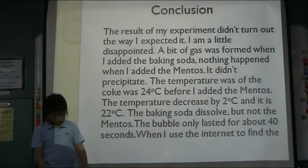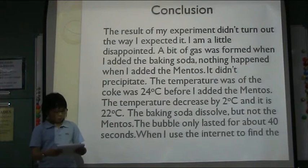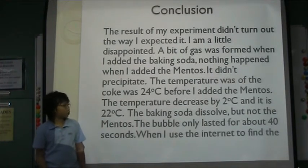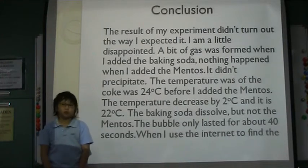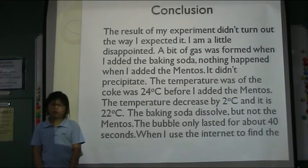The conclusion: only gas formed when I added baking soda. Nothing happened when I added Mentos. When I added baking soda and Mentos, it didn't precipitate. The temperature of the Coke was 24 degrees Celsius before I added the Mentos and the baking soda. It decreased by 2 degrees Celsius, so it is 22 degrees Celsius. The baking soda dissolved, but not the Mentos. The bubbles only lasted for about 40 seconds.